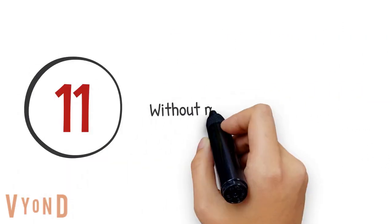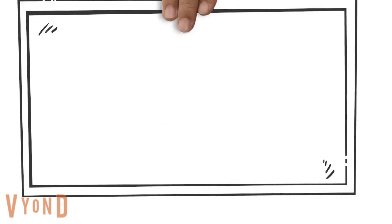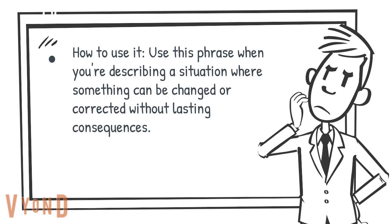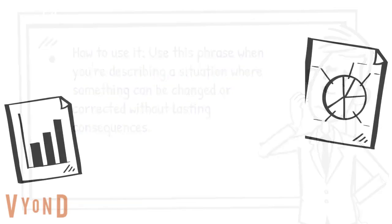Without making a permanent mark. Explanation. This phrase shows that something is temporary or reversible, unlike a permanent change. How to use it. Use this phrase when you're describing a situation where something can be changed or corrected without lasting consequences. Example sentences.